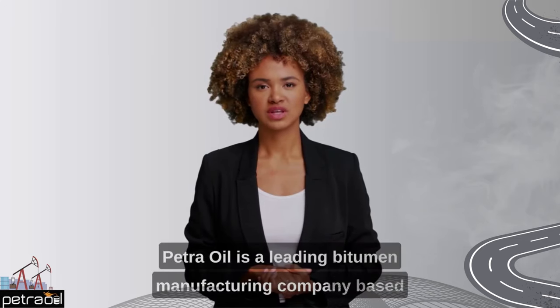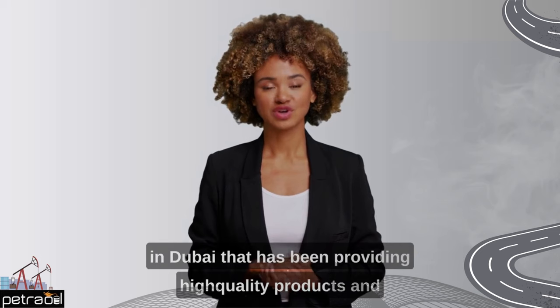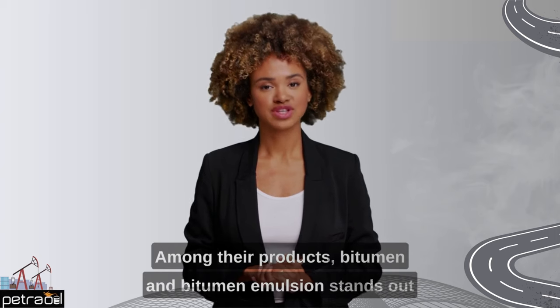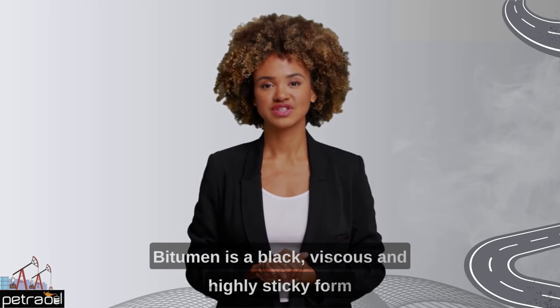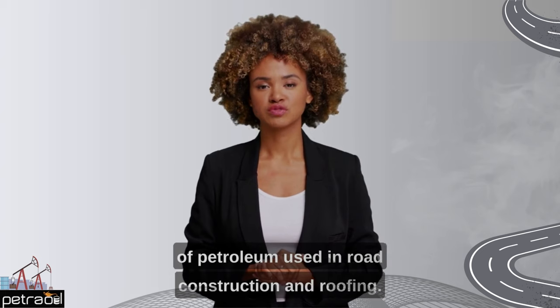Petra Oil is a leading bitumen manufacturing company based in Dubai that has been providing high-quality products and services to its customers for many years. Among their products, bitumen and bitumen emulsion stands out as a key area of expertise for the company. Bitumen is a black, viscous, and highly sticky form of petroleum used in road construction and roofing.